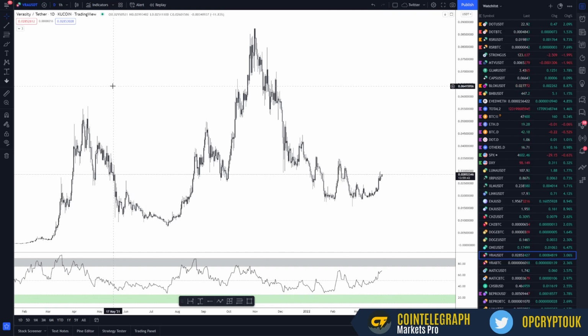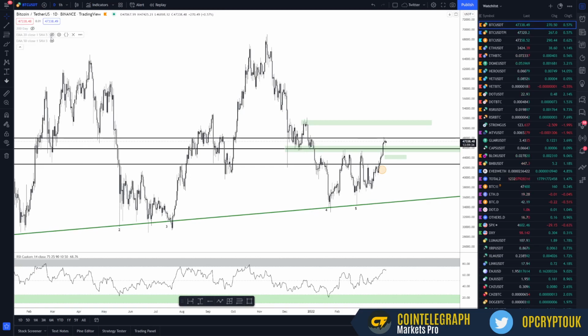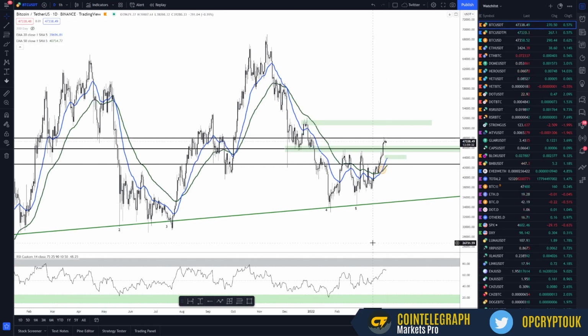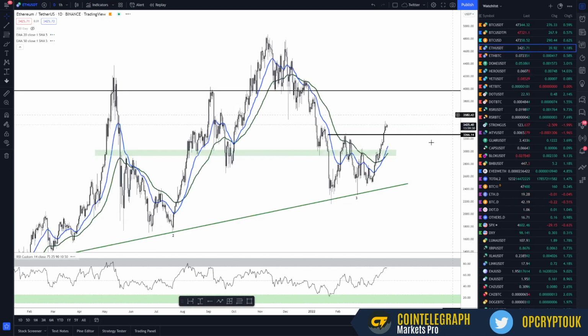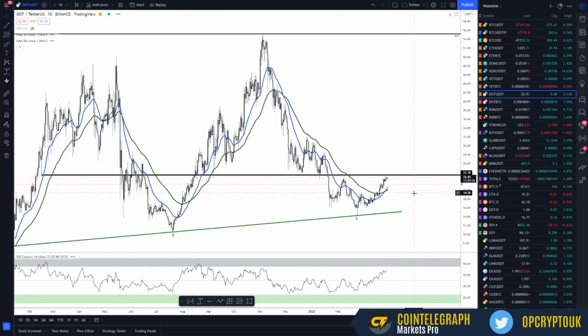On the broader perspective, things are starting to look really good in crypto. Bitcoin is pushing up, and we're getting a lot of moving average crosses. Now, if you look at Bitcoin on the daily time frame and use a 50 and a 20, we've had a bullish cross here, and some alts are starting to follow. Ethereum's had a bullish cross. VeChain just had that bullish cross. Polkadot, you get my drift.